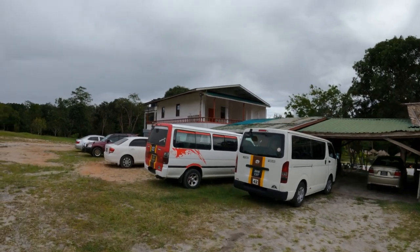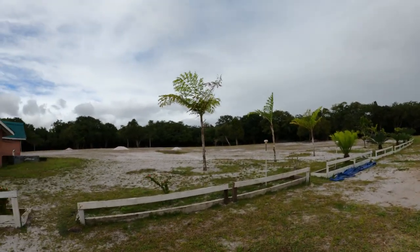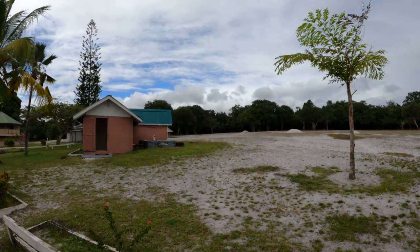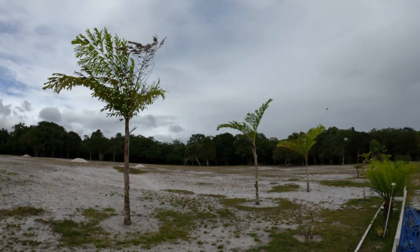So over there is the parking lot. And on the other side is where they play cricket. That flat piece, right, that's for playing cricket. And of course they have people who actually stay right on this resort to maintain the place.